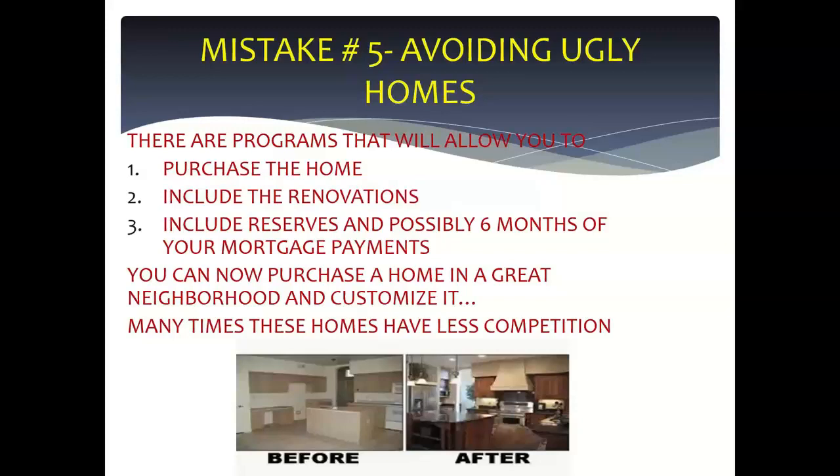And think about this. Jackie can show you the ugliest house in the nicest neighborhood. And guess what? You get to choose the cabinets. You get to choose the granite. You get to choose the metal appliances. You get to choose the color of the paint, the carpet. You get to choose if you want a deck outside. You get to choose the upgrades to the master bedroom and bathroom. And oftentimes you will find these homes below market. You will be able to customize them to your tastes all in one loan at attractive interest rates. So instead of looking at new construction, this may be a very, very viable alternative. So don't avoid ugly. That's a mistake.